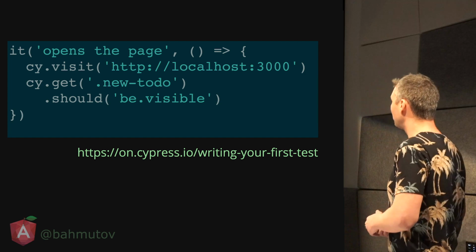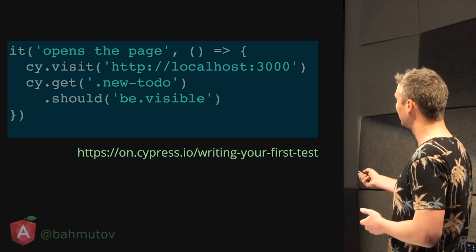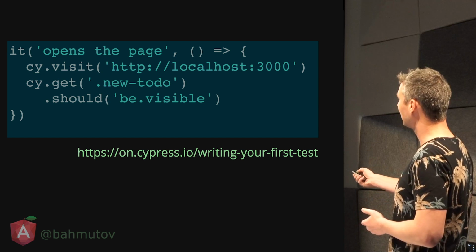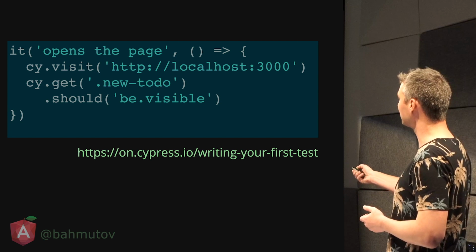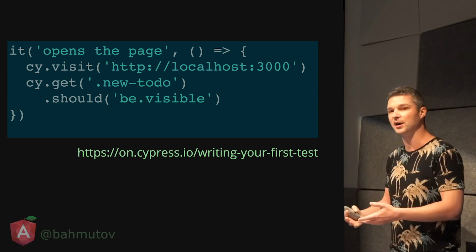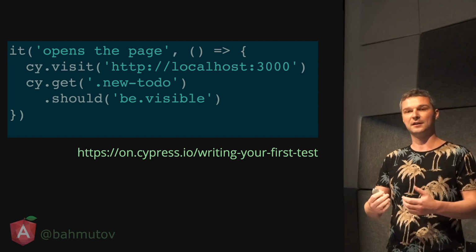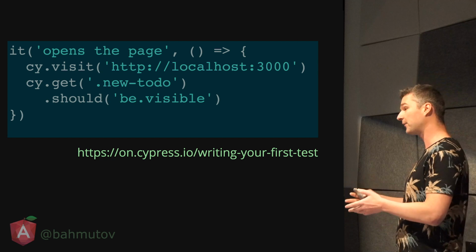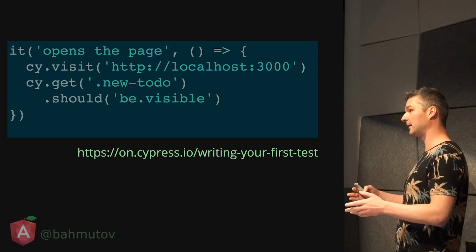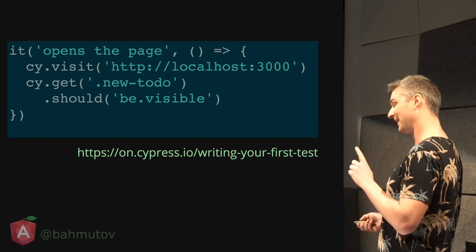This is how a test looks. We have a Mocha engine under the hood, so the tests look like Mocha tests, a name of a test, and then we give you a global variable cy, short for Cypress. cy.visit opens this website in a real browser. So Cypress comes with Electron browser built in, but it can control any Chrome-based browsers found on the system. And Firefox support is coming soon, and IE 11 support will never come, so be warned.